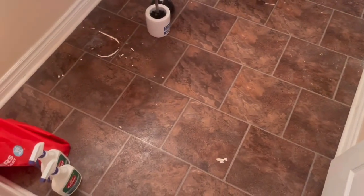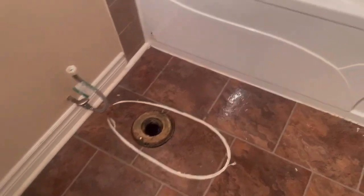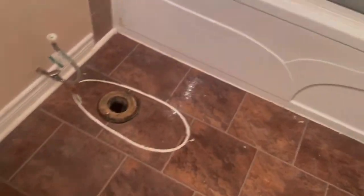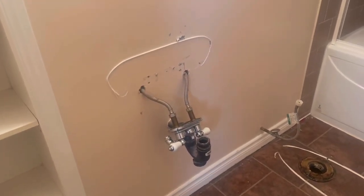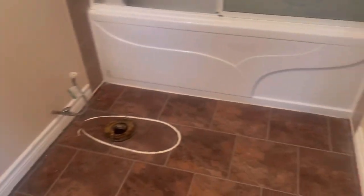New flooring. So you can see my toilet is out now. This is my bathtub so far, while we got my toilet out. So, yep, here's some product of my toilet being out. And now my bathroom sink has gone out as of today. So, this is what it's looking like so far. No toilet, no sink.